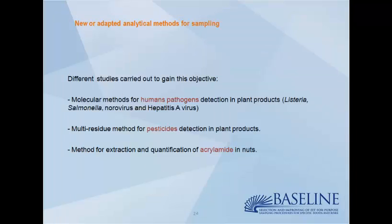Finally, in the project we also have worked on the development and improvement of different analytical methods to detect and quantify some of the selected hazards. The improvements in analytical methods is directly related to sampling efficiency and the number of samples needed to detect a hazard that can be reduced. In particular, real-time PCR methods were developed for detection of different human pathogens present in plant products. Some of these methods have currently been validated in an interlaboratory European study.